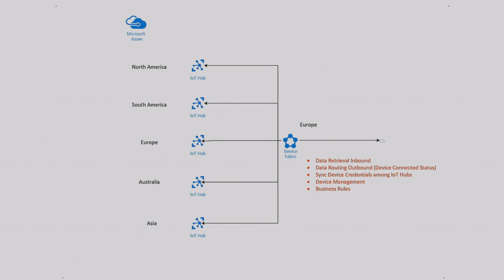Then naturally do things like device management and all that interesting stuff. Do the synchronization of the credentials between the IoT hubs, because if you've got one device that can talk to many IoT hubs, you have to provision that device in all the IoT hubs that it could potentially talk to. So you need to somehow synchronize that. So if you change the key in one, change it in all of them, please. Otherwise, the device can't phone home anymore. And you might do some business rules. So that's typically the type of architecture between device and IoT to do global type distribution.